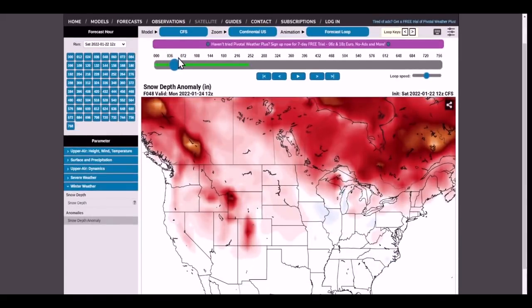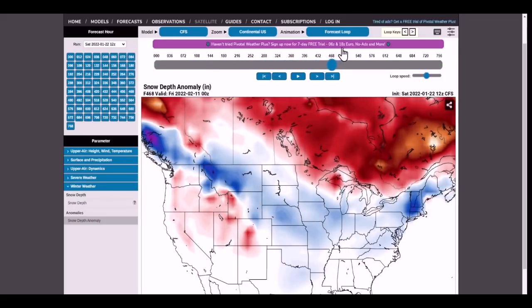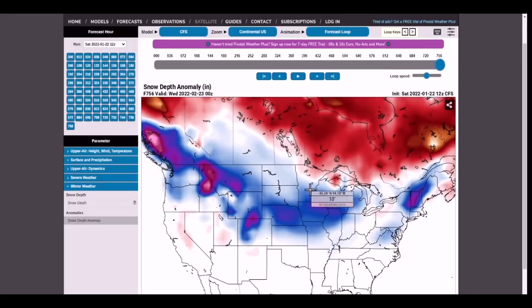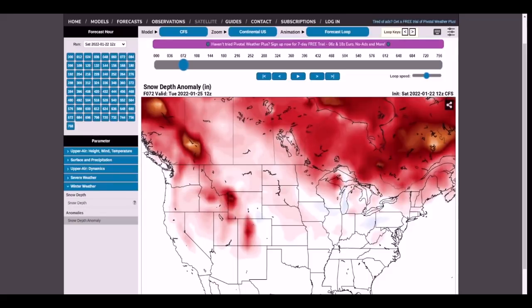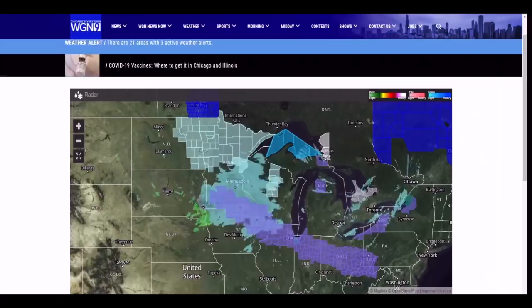And notice that the snow depth anomaly right now is way below average for a lot of these locations. It hasn't been snowing really at all, but as you get towards the long range, that gets eroded, and it actually becomes positive across a lot of these locations. So again, we'll have to wait and see whether or not this occurs, but it's looking definitely promising. And this is for many regions: the West, the Central United States, the Northeast, even the South. So stay tuned. That's basically all I wanted to show you guys today.